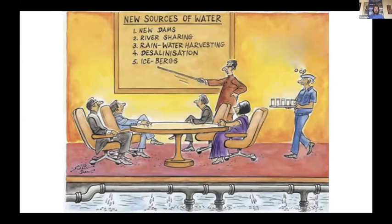So some of these are pretty straightforward. New dams, yeah, I understand that. Rainwater harvesting, okay, makes sense. Desal is an interesting one. Yeah, that'll add water to your system, but it will do so at a significant cost. City of San Diego completed a desalination plant a few years back. They spent $1 billion on that desal plant, and it added about 7% to their water system.